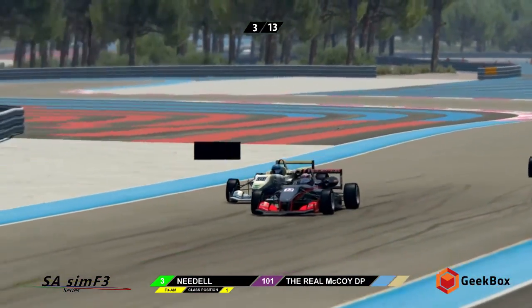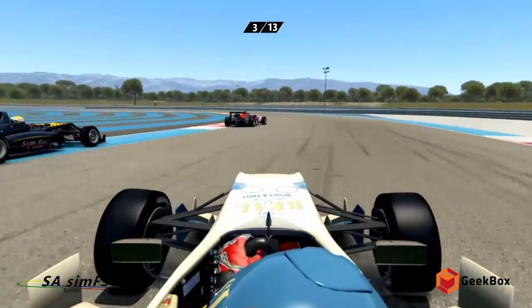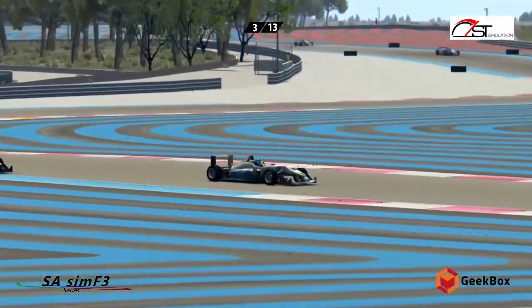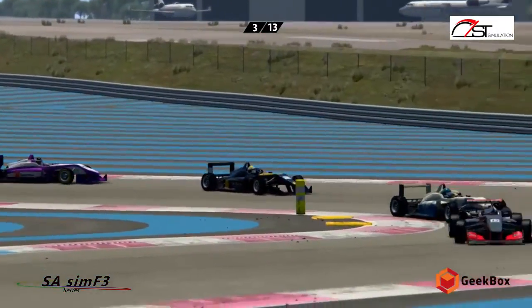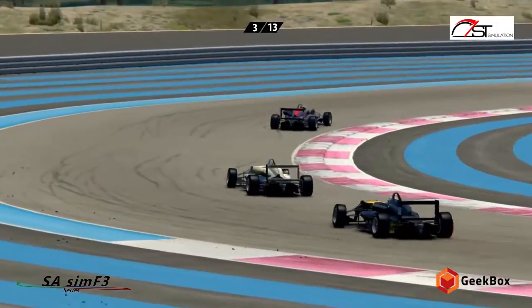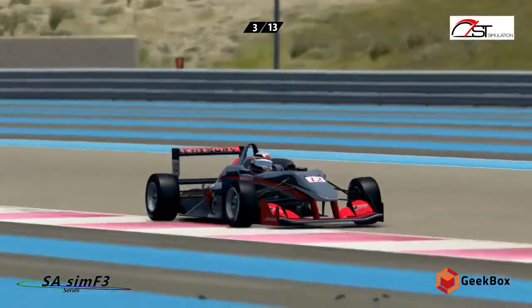Here comes a move from Needell, trying to look up the inside. But no, he's backed off. Holden Jones around the outside of Needell. Great move, but then he catches airtime and loses position to Needell once again. Mark McGeer joining the party as well. And he is bringing Ian Watkins with him as well.